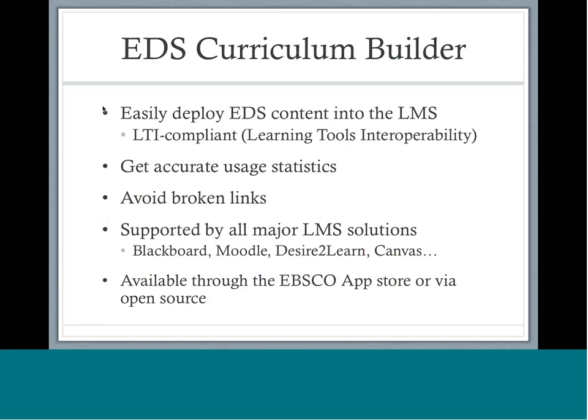I'll talk a little bit about integrating within the larger campus environment, because making this library content, your collection really, not only the physical collection, but the electronic collection that you select and curate, making that available throughout the campus is very important. We have a tool that is called Curriculum Builder, which deploys EDS content into your learning management system. It uses a standard that is called LTI, Learning Tools Interoperability.